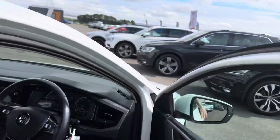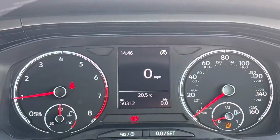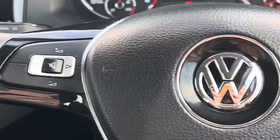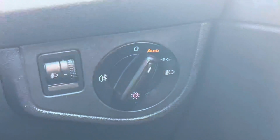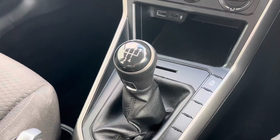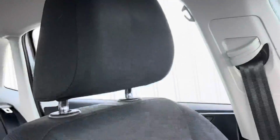I'll take you inside the car now. As you can see, it's done 50,312 miles. You've obviously got your 2-year warranty covering all major electrical and mechanical components. It's got speed limiter there as well. Auto lights, Apple CarPlay and Android Auto, air conditioning, 2 USB ports, your 5-speed manual gearbox, really smooth on this car. You've also got your little sunglasses holder there too. It's a really nice car in good condition.